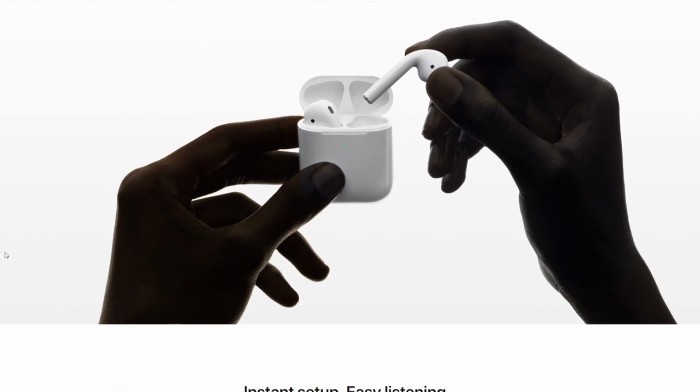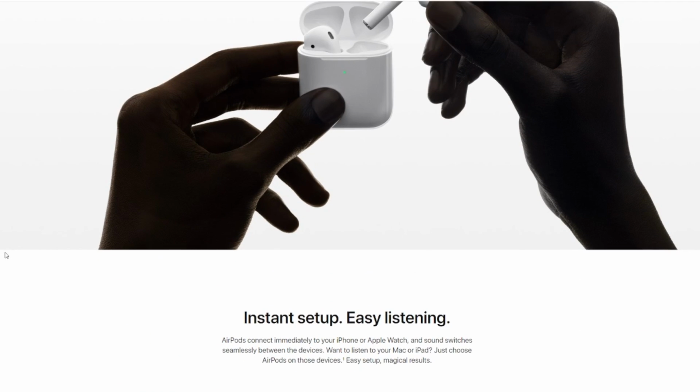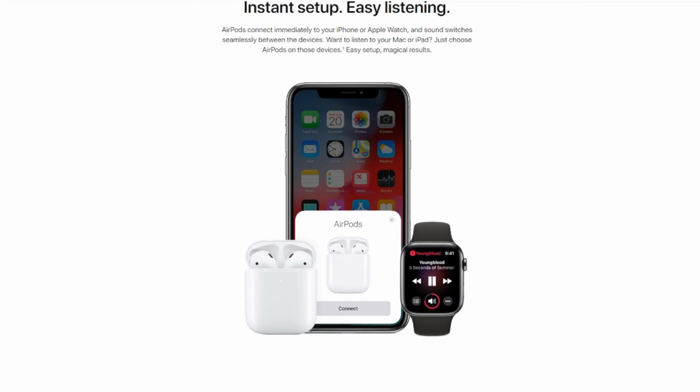I mean, on paper they seem pretty similar to the Apple AirPods first generation with a couple of differences. So if we take a look at the specs on the Apple AirPods second generation, we'll see there's nothing really too different. You'll notice that there is a new Bluetooth chip that they're announcing, the H1, in comparison to the W1 that the first generation has. Basically, it's just their headphone chip that they're releasing with the AirPods now.